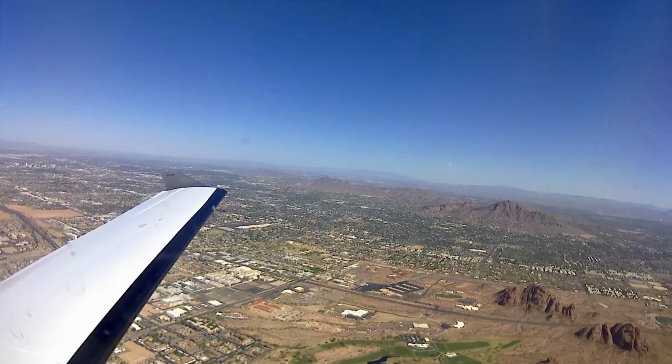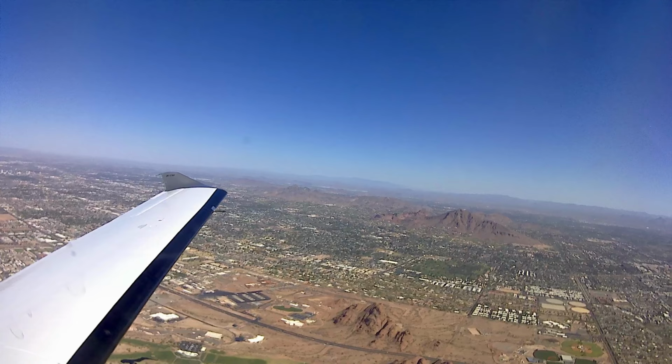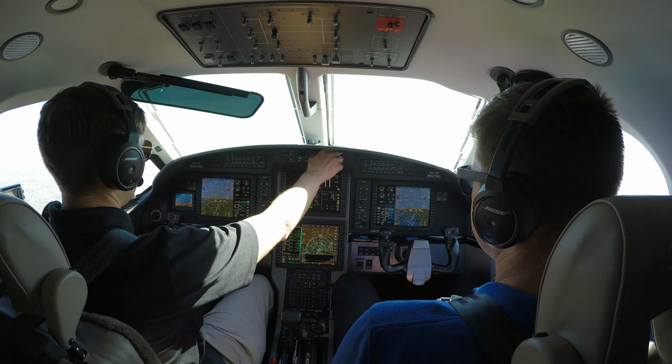Departure, Pilatus 921 November Golf, 3,300 climbing 5,000, heading 050. Pilatus 921 November Golf, Phoenix departure, radar contact, climb and maintain 17,000. Climb and maintain 17,000, 921 November Golf.